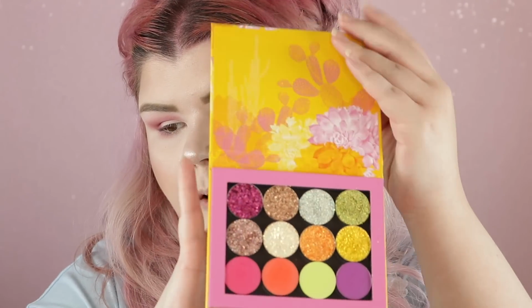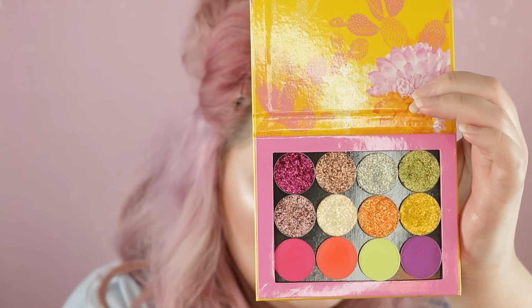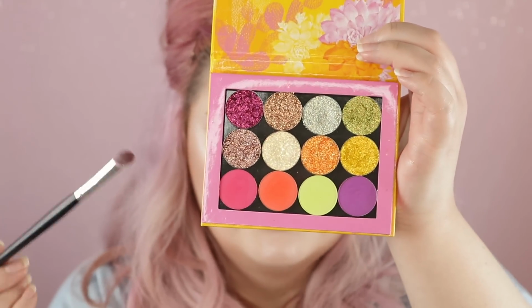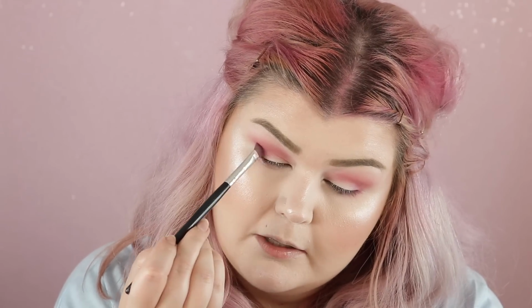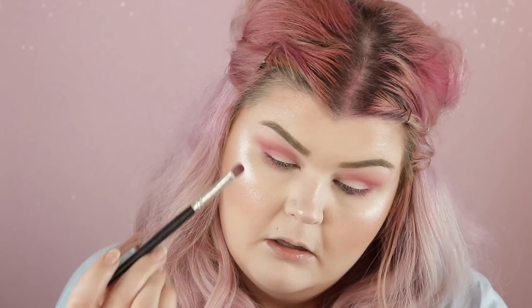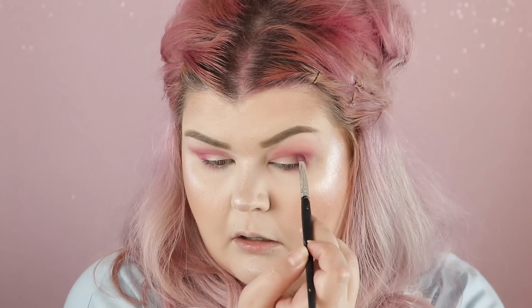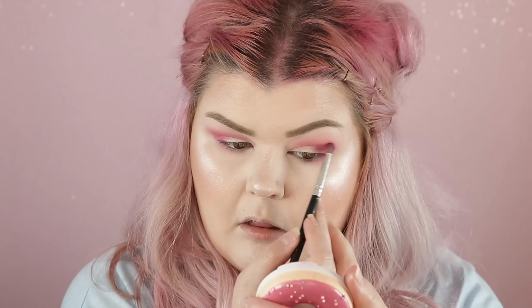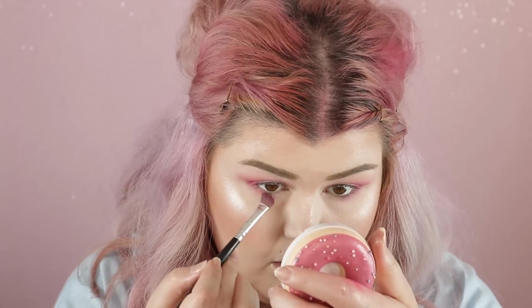Okay, we're going to dip into the Colourpop headliner palette, and we're going to use this guy. Just a little bit. I'm going to use this brush to start out with. Oh, she's so pigmented. Oh, I just touched glitter. She's kind of scary, not gonna lie. And I'm just gonna put this out here. And again, just a little bit under here.